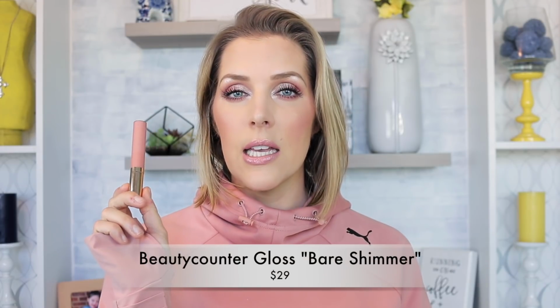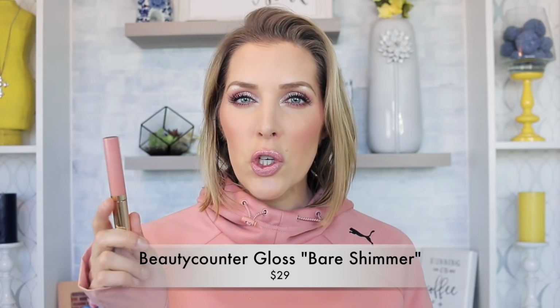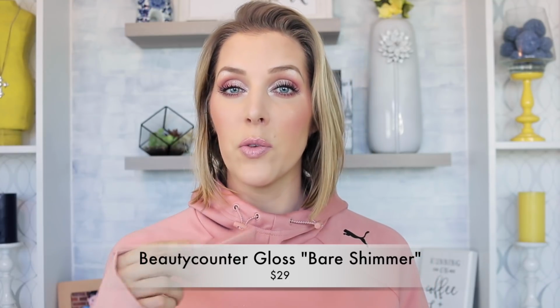My other one is the Beautycounter Bare Shimmer. This is just such a universal pink color. Anybody can wear it. It's not so opaque that you have to be wearing pink in order to pull this off, but it also is not so clear that it won't impart somewhat of a veil of color over your lips. Again, not sticky. I could eat it and it wouldn't hurt me. Really good ingredients. So really and truly, these are the ones that I carry in my purse the most. They're the ones I top over all my lipsticks, and they're the ones you probably see in my description bar the most. That is my 2018 favorites.